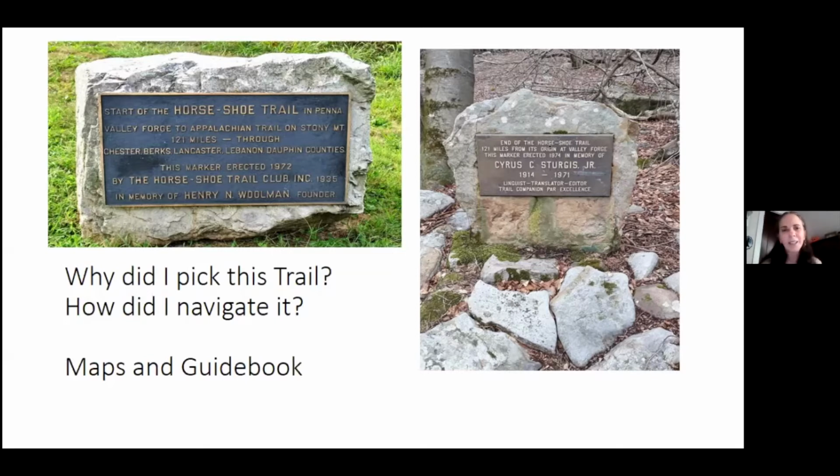in a few minutes, I'm going to talk about a lot of the things that are around the trail, but because of COVID, those things were closed. So it really just became about walking the trail and doing the miles. So once I decided that this was going to be a COVID project, I went ahead and I joined the Horseshoe Trail Conservancy, and I purchased the guidebook and the set of maps.